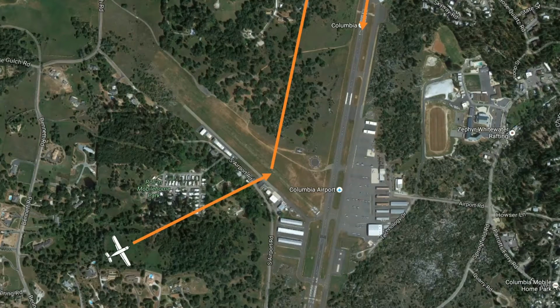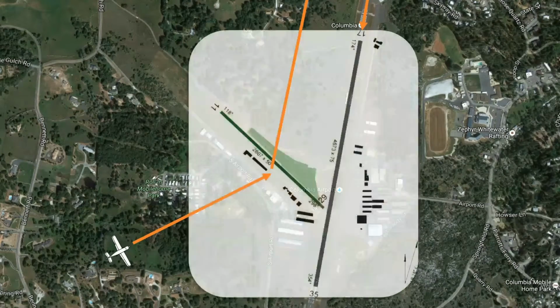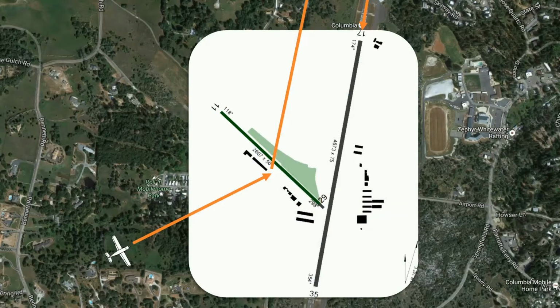Here is the Google Maps of the airport itself, and one of the things that you'll notice here is runway 29 and runway 11, which is basically a grass runway. I'm going to go ahead and overlay the runway diagram of the airport, and you can see exactly what's happening at this airport, especially from the standpoint of runway 29 and 11. We ended up, because of the wind and because of the traffic in the pattern, landing on runway 17, so we came in at the 45 entry to the right downwind to runway 17 for this particular airport.